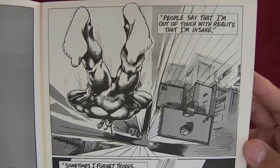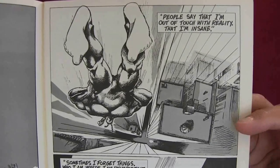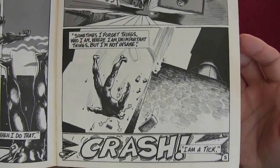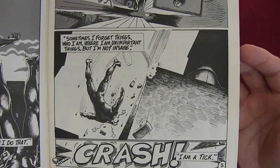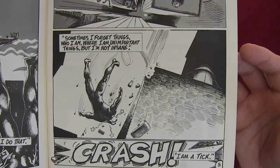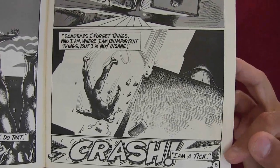People say that I'm out of touch with reality, that I'm insane. Sometimes I forget things, who I am, where I am, unimportant things, but I'm not insane. Crash, I'm the Tick, he says.